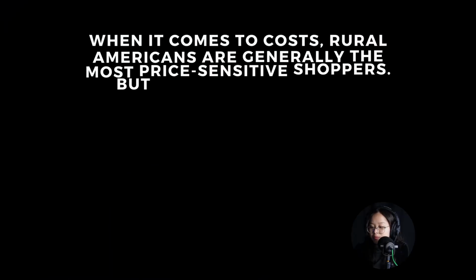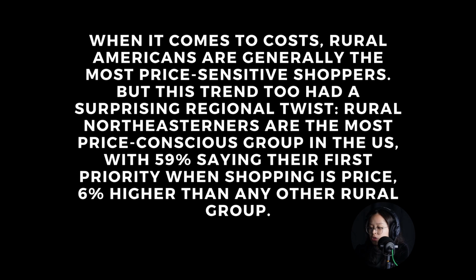The statistic that I have for this is when it comes to cost, rural Americans are generally the most price-sensitive shoppers. But this trend too had a surprising regional twist. Rural Northeasterners are the most price-conscious group in the U.S., with 59% saying their first priority when shopping is price, 6% higher than any other rural group.